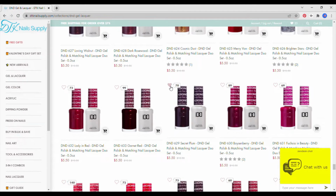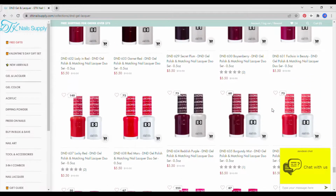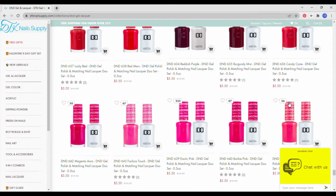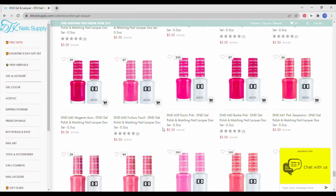Look at this Secret Plum, this 629. That is so pretty. Look how lush it looks. Look how creamy it looks. And when you get your polishes, they look just like they look here on the website. I don't know if they do any photoshopping or not, but when I receive my polishes, they look exactly like they look on this website.